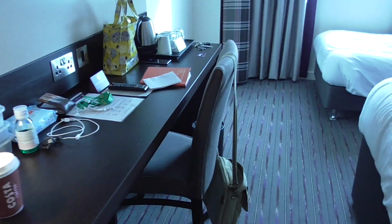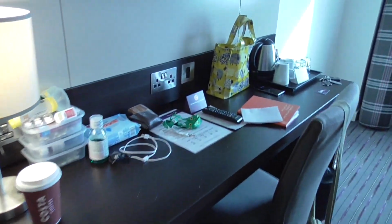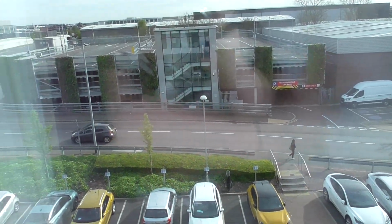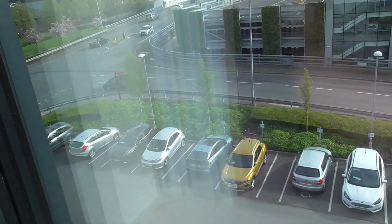And then if you come back out here, we've got this little area where you can make the tea and stuff. We've got the TV, the beds, and then a window which has a pretty nice view, quite high up, so we can see a lot. Here's the view from the window. Cars parked down there.